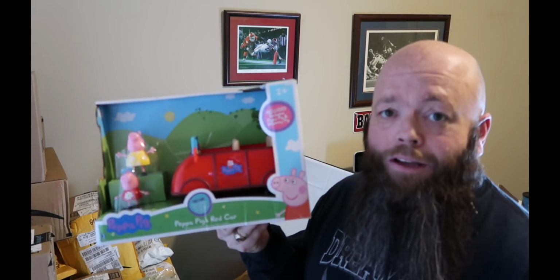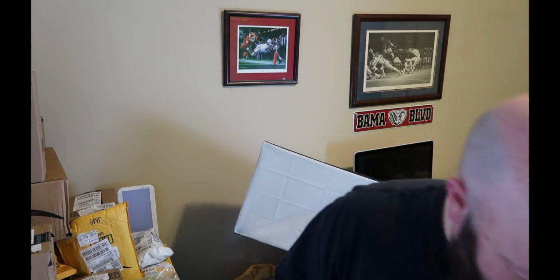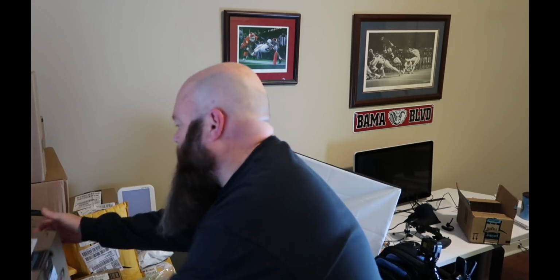Alright. This one, see, even happens to the bearded picker. I get restricted on Peppa Pig between the time I sent it in and the time it got there, so Peppa Pig's going to eBay as a recall. I think this is the other one. There were two of those.